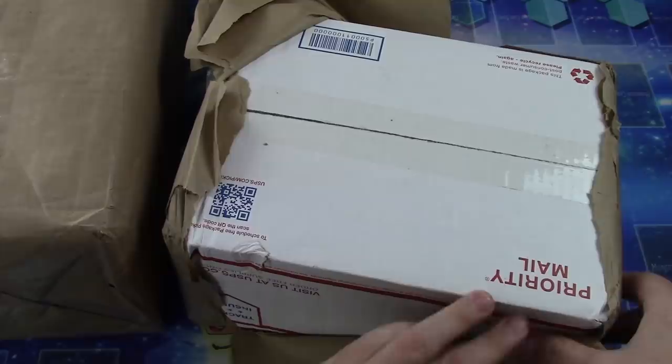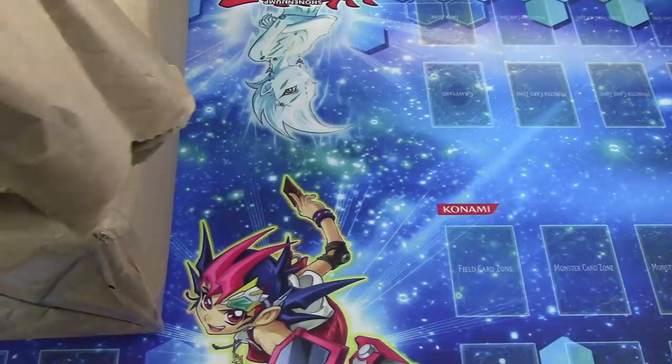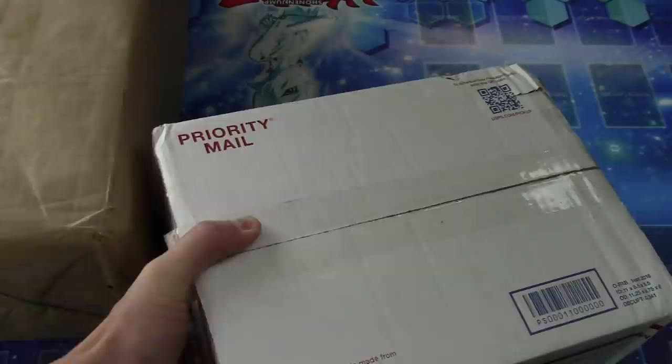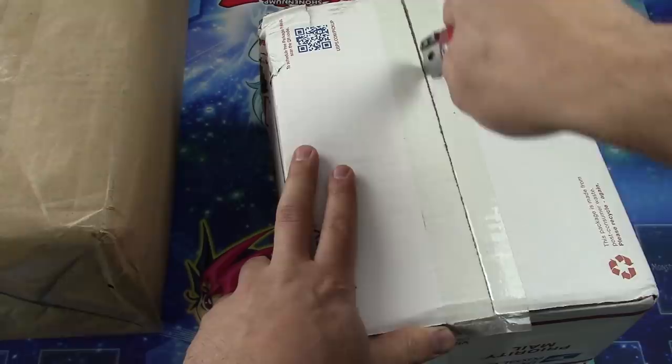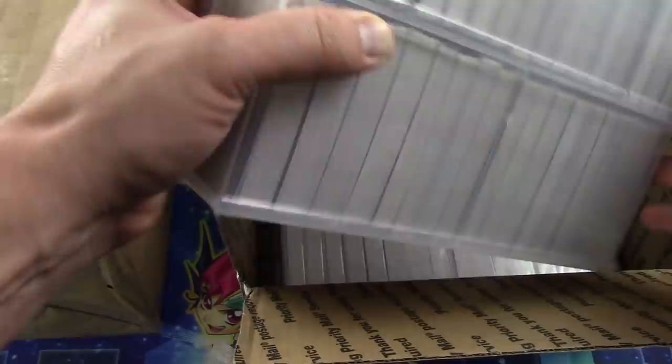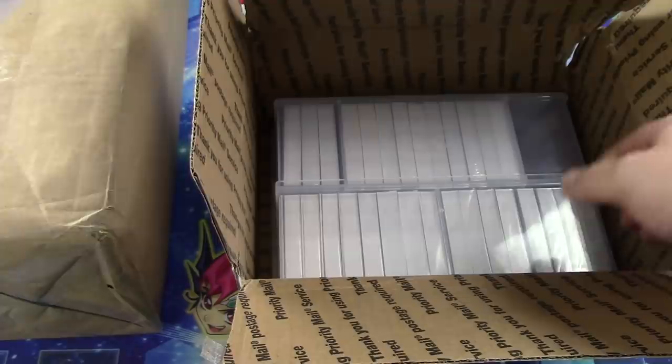Okay, one second here. There is a lot of packaging. And we're just gonna pop it open right here. Ooh, there we go. Oh, that was actually a genius idea of how to ship them. These are all the structure decks, so we're gonna go through those, obviously.